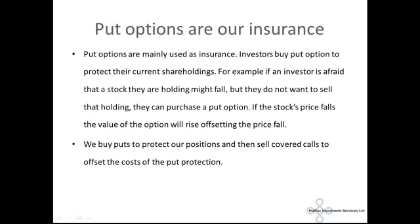Now that we have covered what a covered call is, we also implement puts on your portfolio to act as insurance against the falling stock price. Investors buy put options to protect the downside value of their portfolio. For example, if an investor is afraid that a stock they are holding might fall, but they do not want to sell that holding, they can purchase a put option. If the stock's price falls, the value of the option will rise, offsetting the price fall.